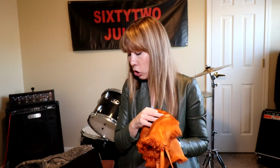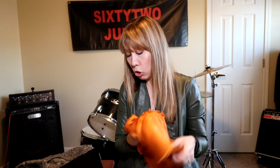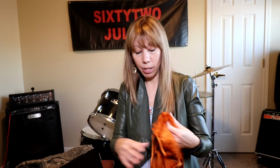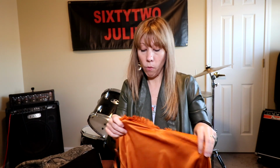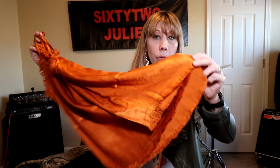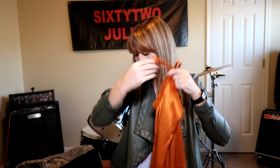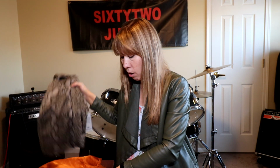Then by Allison Joy, we have the Tegan Frey Edge Cami, and it is $24. It is usually $58, so it is over half off right now. I think it's such a beautiful color, you can see that color there. The fringe is beautiful. Again, another great contender to keep. I'm not going to make any decisions till I know how much everything costs.